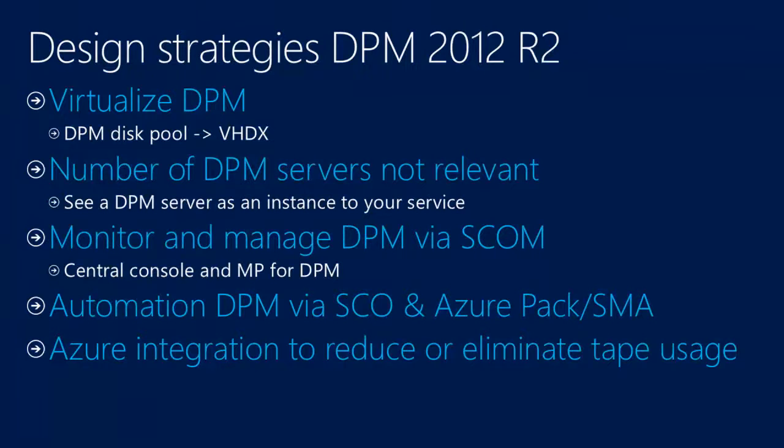Automation, well, it is always a very important thing. Always keep automation in main focus. One, of course, is you would like to ease the burden for the help desk staff. True? And you can always use also the Azure Pack within the direction of SMA for automation scenarios.